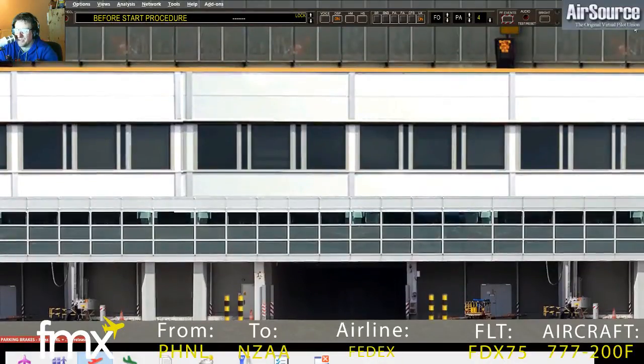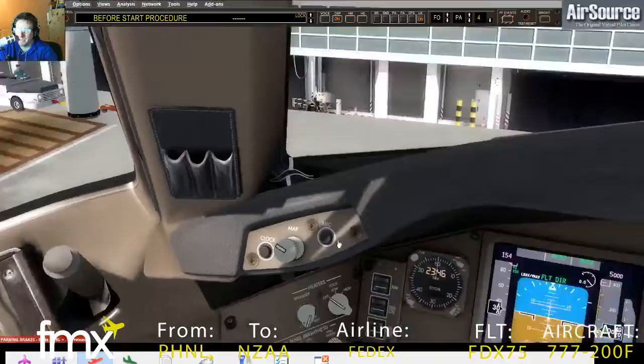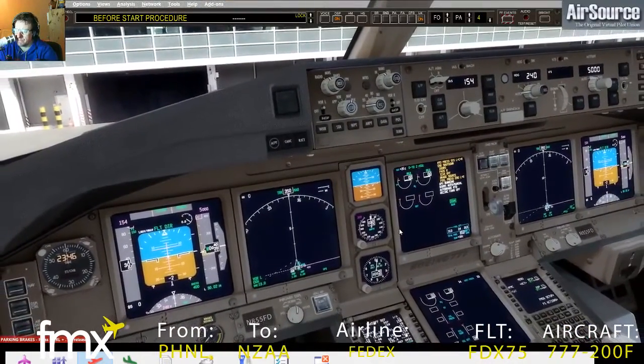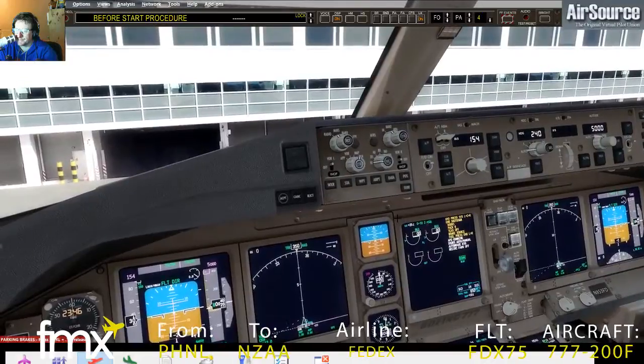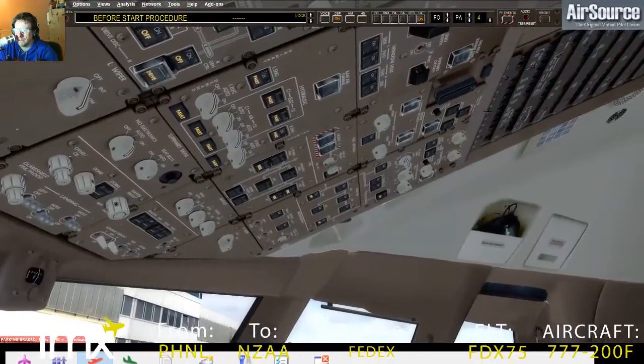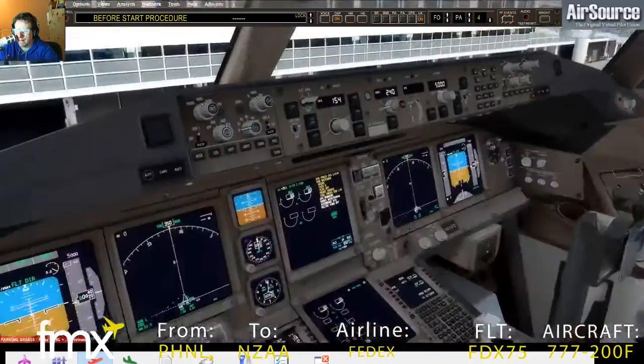Not a fan of this virtual reality view. Obviously, it's alright if you've got Oculus Rift, but I don't have it, so it's an extra pain in the butt. I've turned the temperature down.